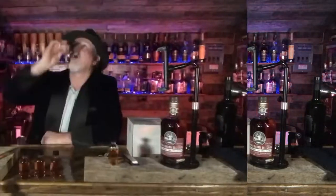So that youngness, the corn husk I'm talking about, is just a slight astringent. It's a little bit drying, a little bit tannicky. I think this just needs some more age on it, some more oaky notes.